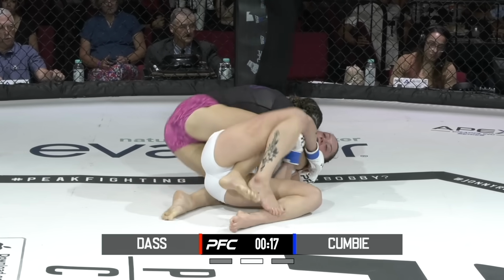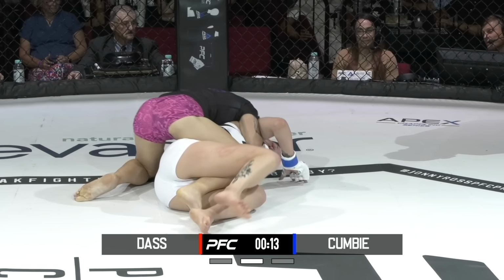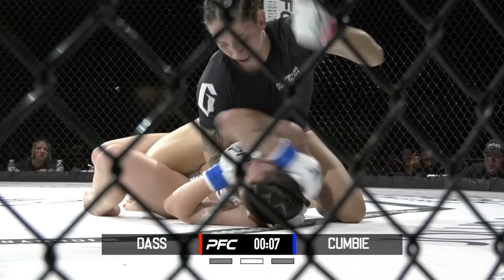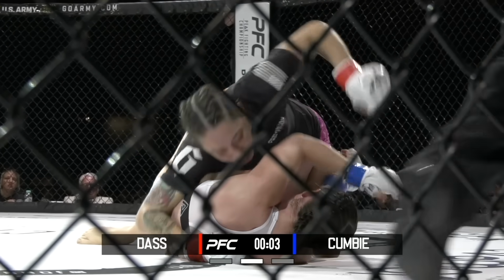Aranda's looking to transition to the top. Turning into that arm triangle. She's got it nice and deep, but can Kallee survive? There's only 10 seconds left here in the round. The clapper. She needs to lock her hands here. Nice. I like that. I like that ground and pound. Yep. Finish the round.